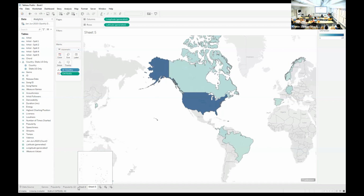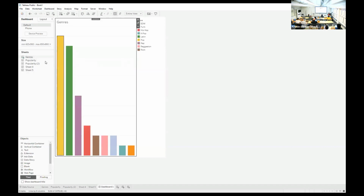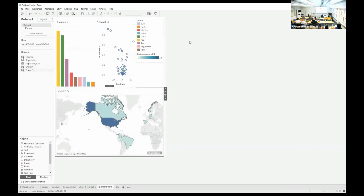Cool. Okay. And then in our very last few minutes, I want to show you how to build an actual dashboard and put this together. So instead of opening a new sheet, I'm going to open a new dashboard. And now I have a list of all of my sheets over here. And now I can drag them in different ways to populate my dashboard.